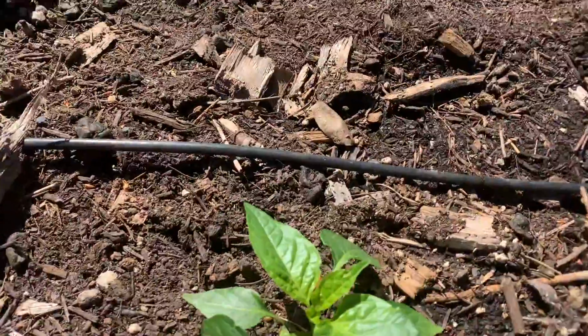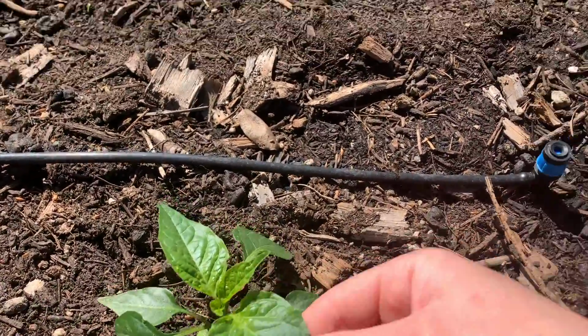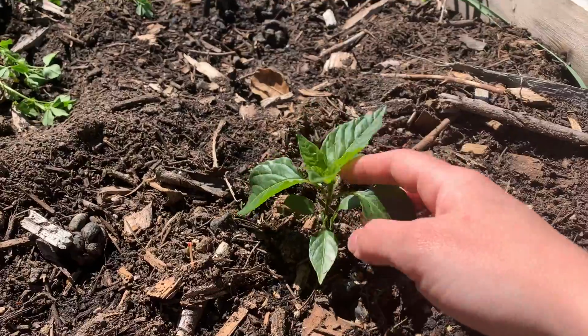And then here I have some banana peppers. I have one here and one here. And pretty soon I'm gonna come around to all the peppers and top them off. I'm just gonna cut the tops of the peppers off to leave about 4 nodes, which will produce more peppers in the future. They'll kind of branch off into 2 main stalks versus just 1 main stalk producing peppers. And I'll probably do that next week or the 3rd garden tour video, depending on how big the peppers are at the time.